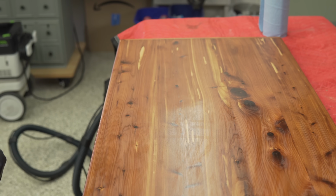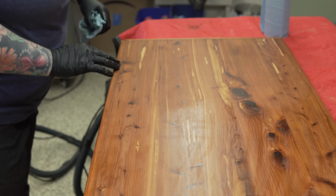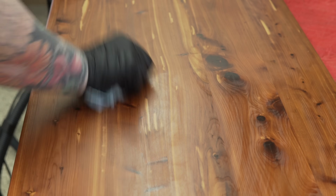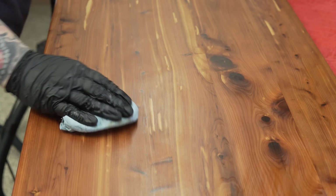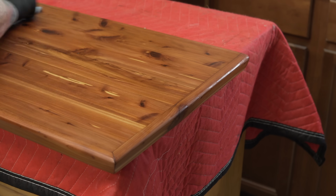Now, if you drag your fingers across something you think is done, you can see here it's going to leave a mark. You know that you're good when you drag your fingers across it and it doesn't leave a trail. If you still see your finger marks, keep going. It's a bit of a process and it's a bit of a workout. Personally, I love it. It puts you very close to what you're working on. It's a very tactile experience, and it's just a product I've come to know and love.